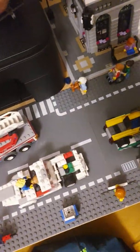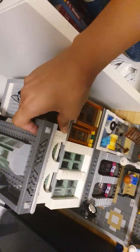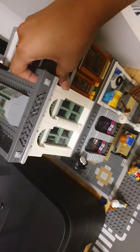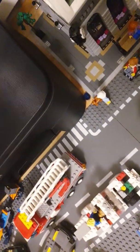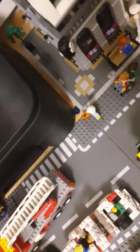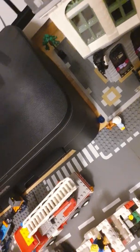Funny, but not least, let me put this back in place. And let me show you the ground floor. No, first of all, I need to take this thing out. There it is. Let me get you to the ground floor. Now you can see probably here are the entrances, and here we have the stair.